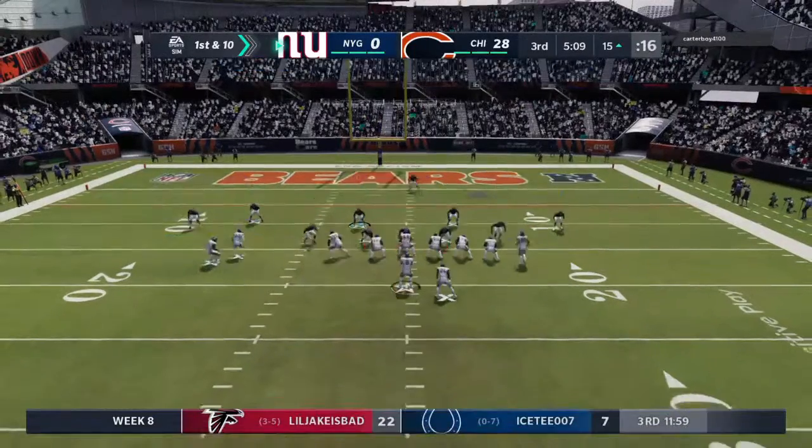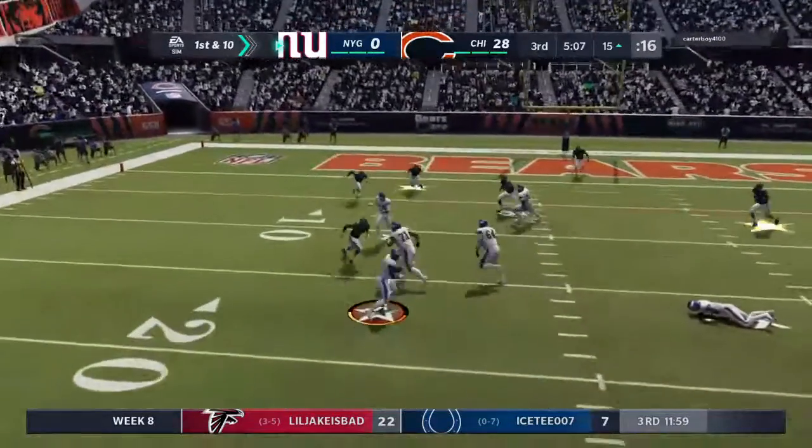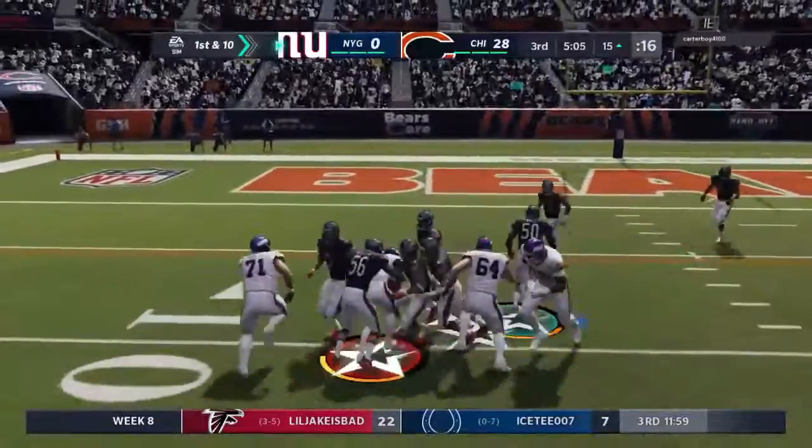1st and 10. From the red zone now, they'll look to throw. Quick hitter here, it's complete.